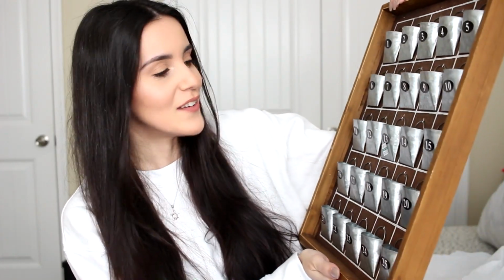Oh yeah, I also got this at Goodwill. This is not wedding related, but I'll just show it to you guys anyway. Okay, how cute is this? It's a little advent calendar, but it's all wooden with these little metal things where you could put little treats. This was also $3.25 and I just couldn't resist when I saw it. I thought it was so cute. Anyway, back to wedding stuff.